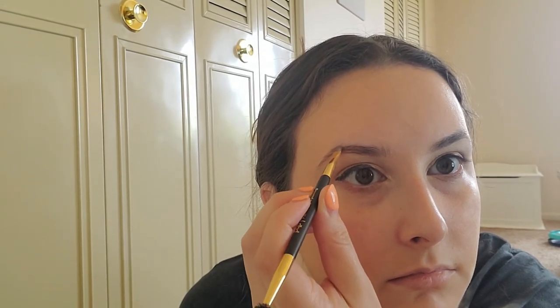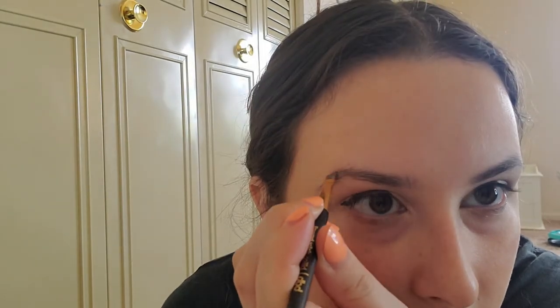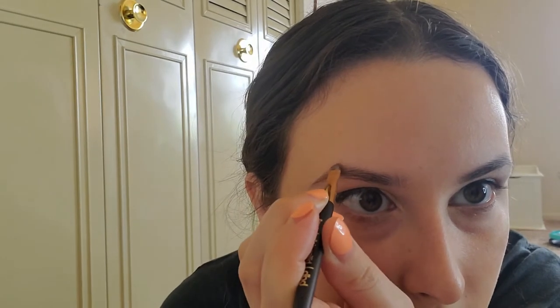And take what's left and just make that look decent. See how it's growing in down? I kind of go with that. I brush it down like it's growing. This fluid. Browezy.